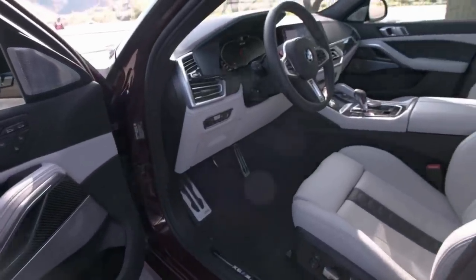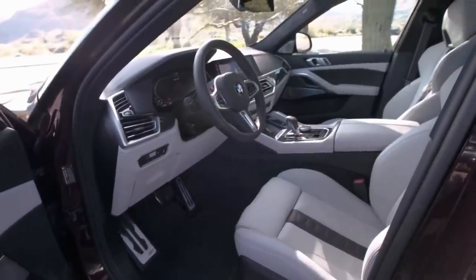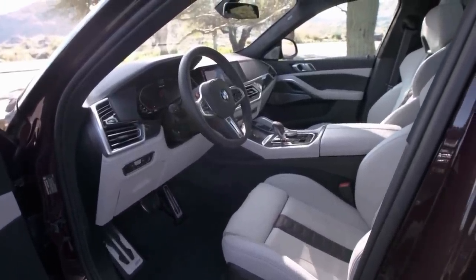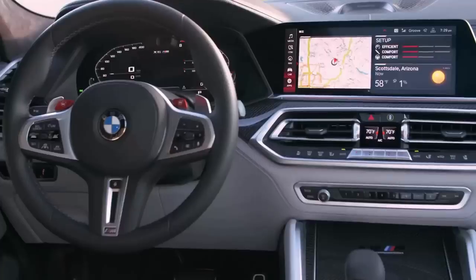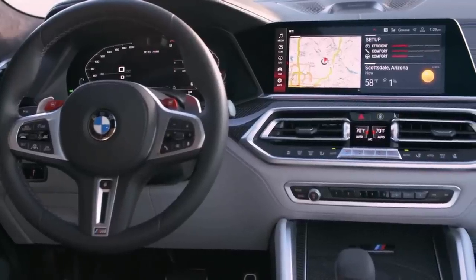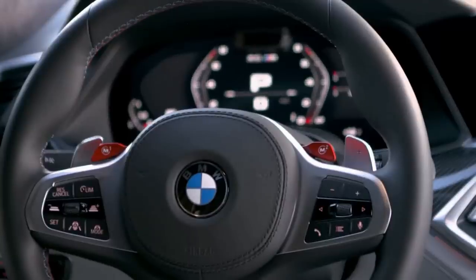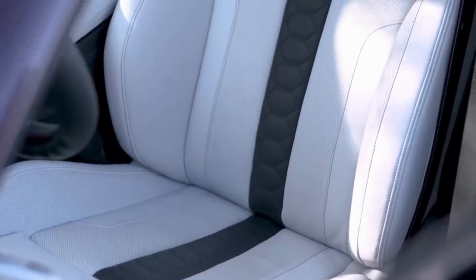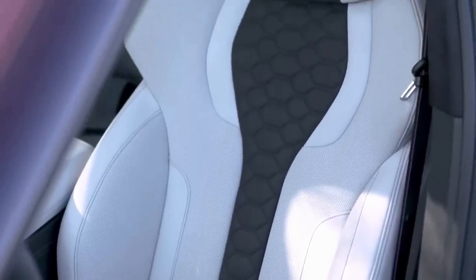Sportiness and luxuriousness collide inside the X6M Competition, which boasts carbon fiber accents and standard leather upholstery. There's also no shortage of high-tech features, thanks to a 12.3-inch fully digital gauge cluster and a large head-up display. Those are accompanied by niceties, such as ambient interior lighting, massaging front seats with heated and cooled surfaces, heated rear seats, and more.